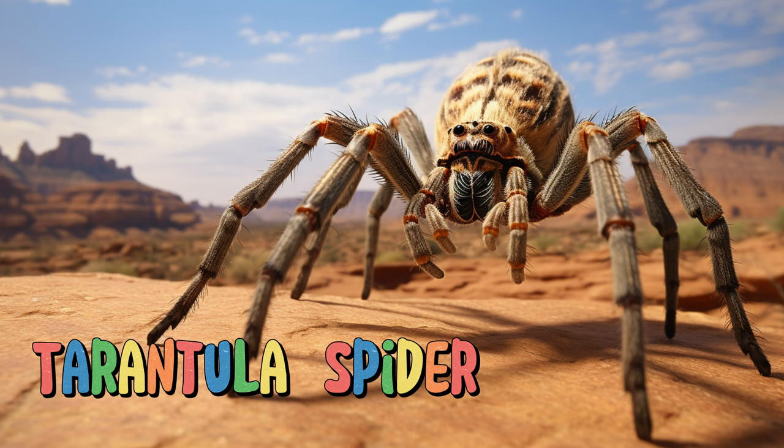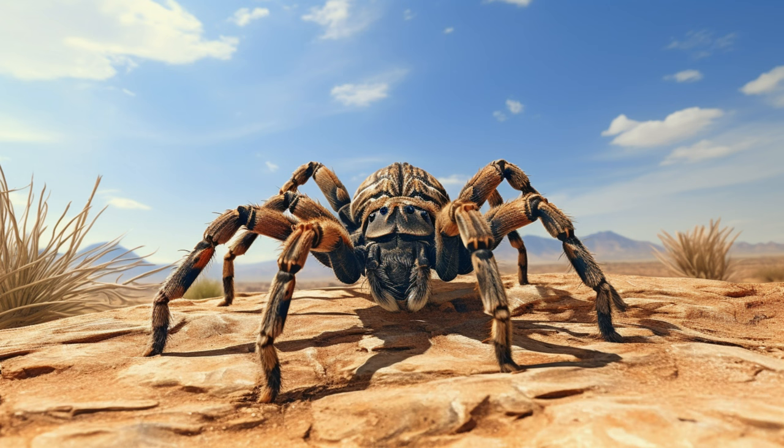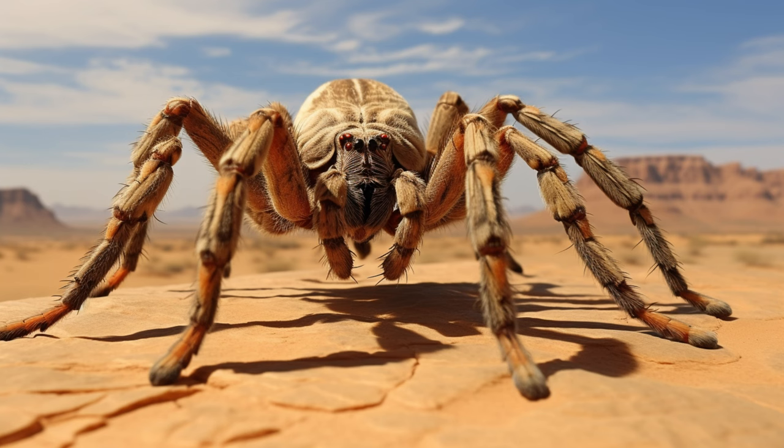Tarantula spider. The tarantula spider might look scary, but it's not dangerous to people. With its fuzzy body and eight legs, it's like a gentle giant of the desert. Tarantulas build burrows to live in and come out at night to hunt for insects.